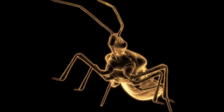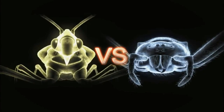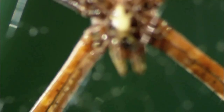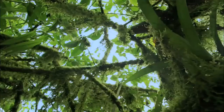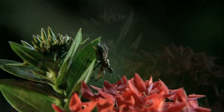When a tiger assassin bug and a silverback cross spider meet for dinner, only one will enjoy the victory feast. On any day in this Costa Rican jungle clearing, you'll find an unlikely hunter prowling the petals.